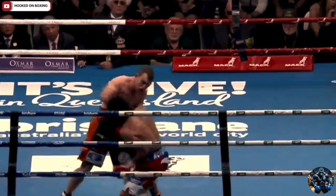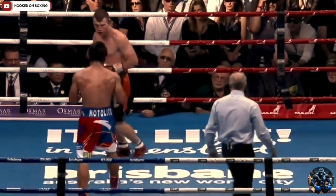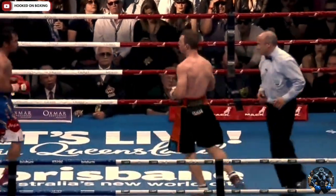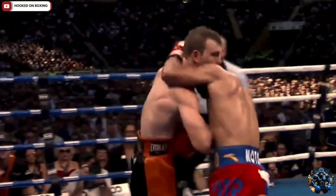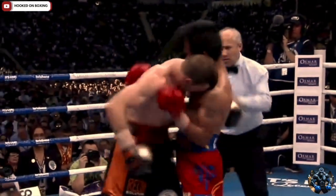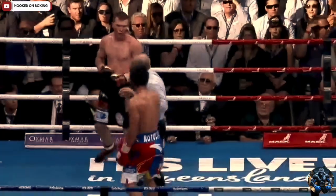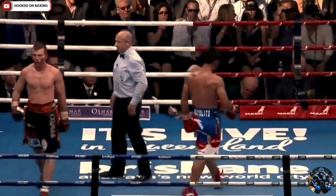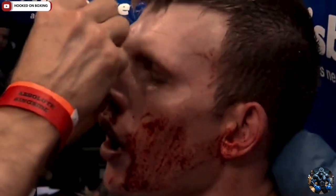Or straight left. And each is coming forward time and time again. Manny goes back just a little bit. Horn comes inches, Manny will go back. Yeah, but in that process at times, Manny's getting hit with the right hand. And you can catch it when he slips his head on the left. Just a tidal wave of noise. Absolutely loving it.